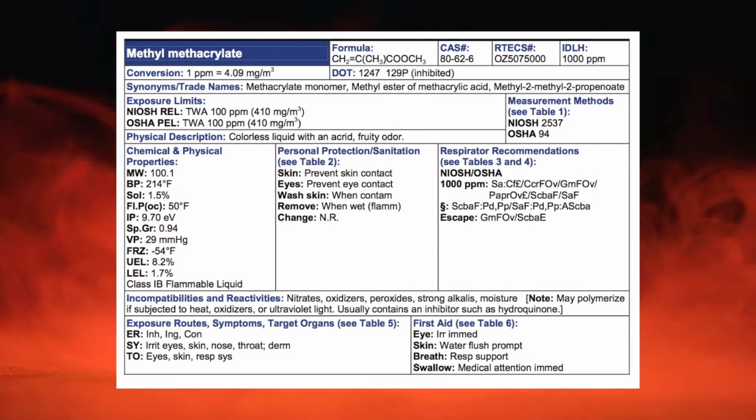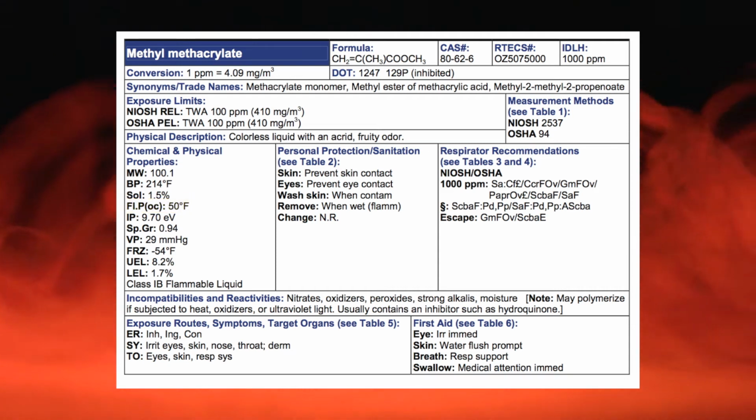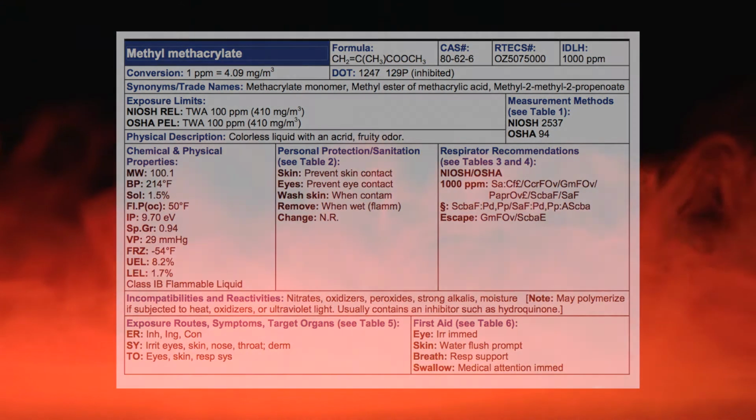And remember what flash point is, keep it easy. It's the temperature that the liquid needs to be at to be flammable. So okay, what's the flash point when you look on page 214 for methyl methacrylate? The flash point is 50 degrees Fahrenheit. Forget about the OC in parentheses. That just means open cup. CC would be closed cup. That's only going to vary one or two degrees.